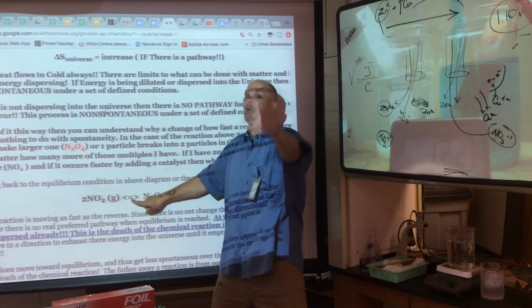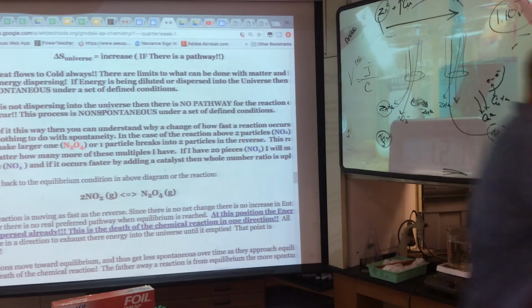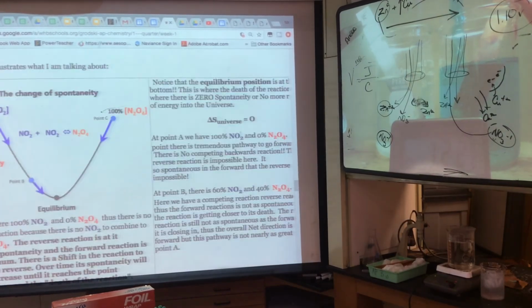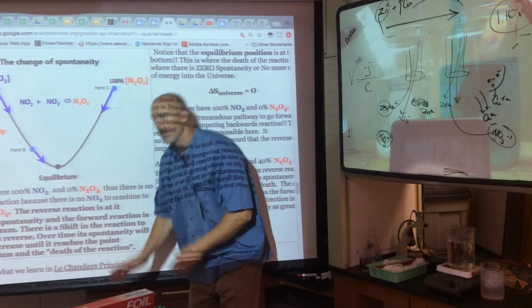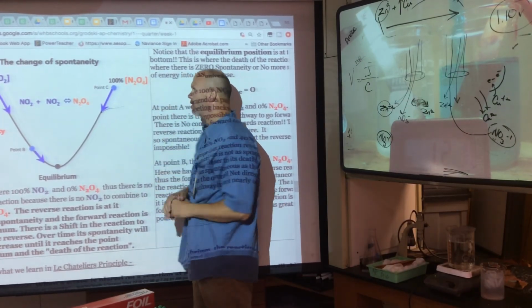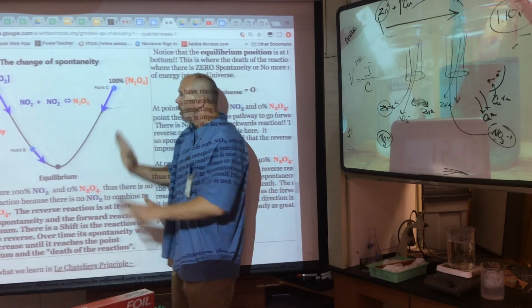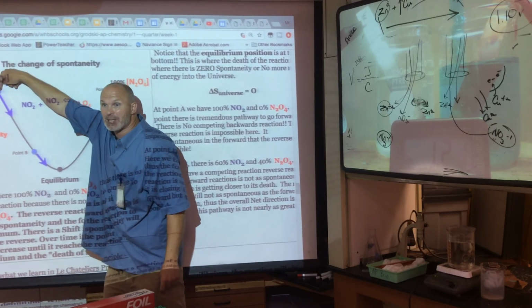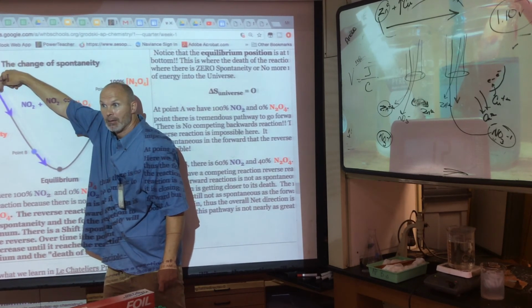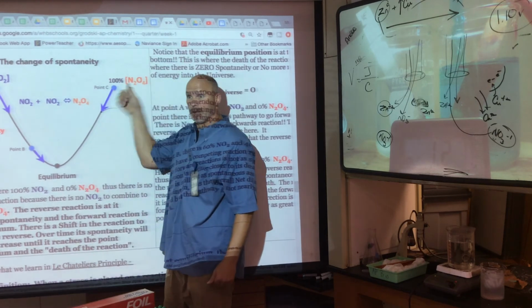But at equilibrium, nothing is occurring. We're at 0. Now, this is really important. This is the crux of everything. This, by far, is my most important chart. Here's my equilibrium: the rate of the forward equals the rate of the reverse. When I started with 100% NO2, I had the greatest spontaneity. The rate of the forward was at its fastest because there was no what?